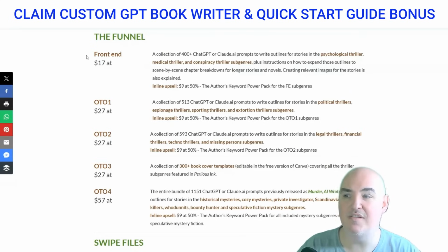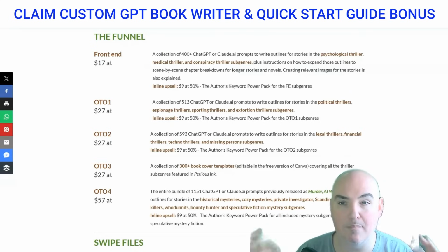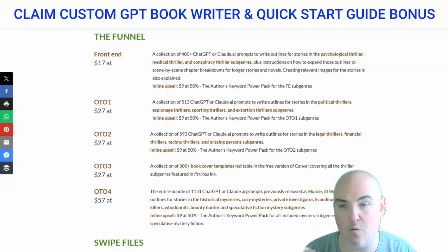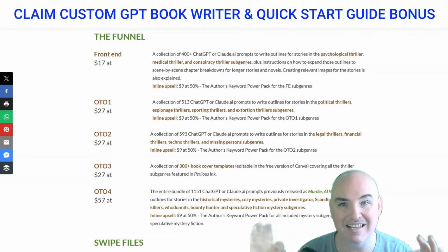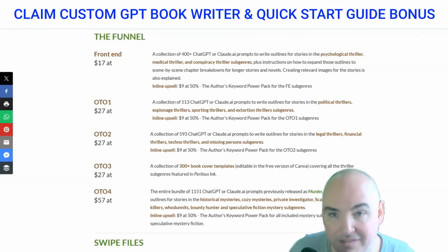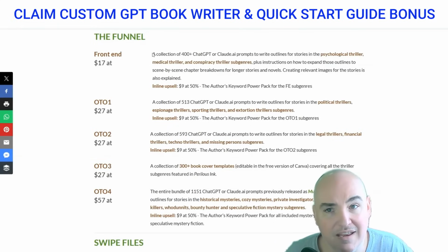So here is the front end with the early bird pricing. This is for the launch period. It is going to be going up after the launch, but here is the early bird pricing. If you decide to get it during the launch period, you'll get these discounted prices, and you'll be able to also claim my bonus. So of course, we know the front end is the 4 ChatGPT prompts.